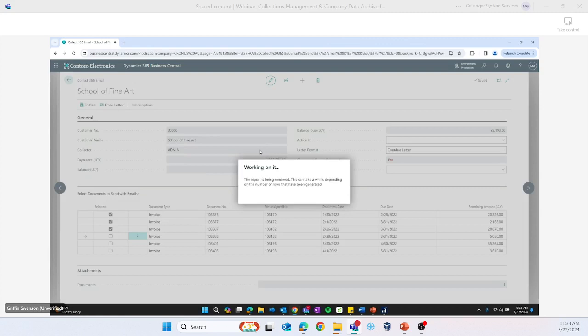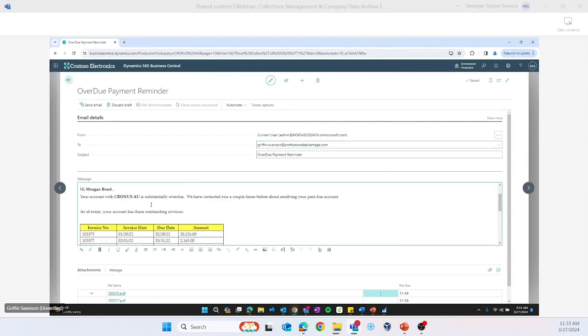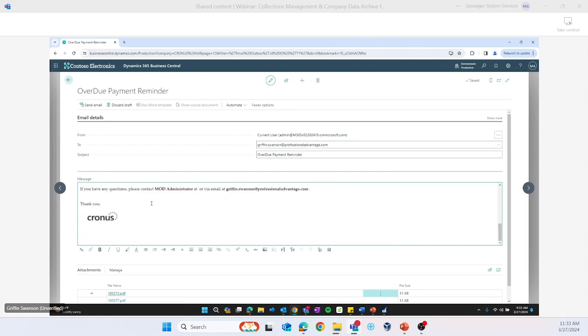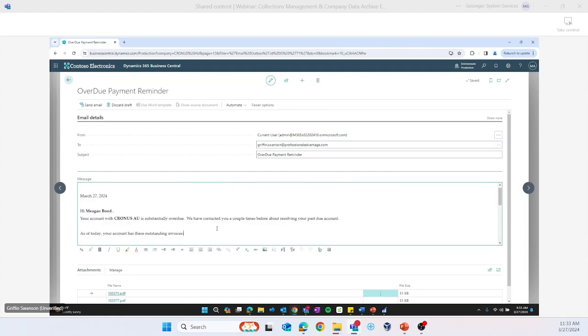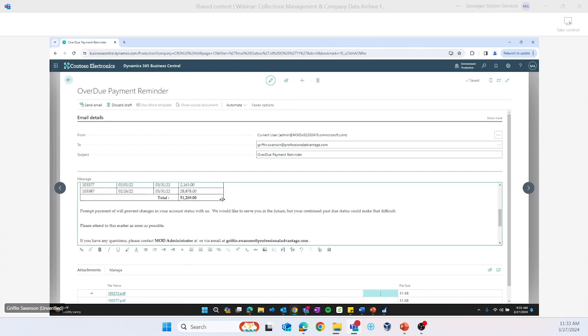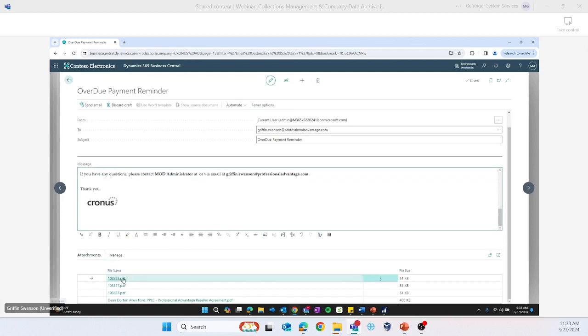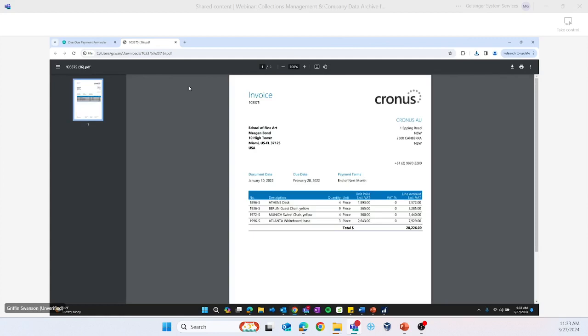It is going to draft this email for you to review before it gets sent out. So I can see here who we're sending this to, where it's coming from, and then I can see the verbiage for that collection email. Again, you're going to be able to modify this if you wanted to. You can add some of these editing options within the Collect 365 email as well. Make the letter a little prettier if you wanted to. You can see the invoices that we've selected down here at the bottom. You are going to be able to review those PDFs before they get sent out.